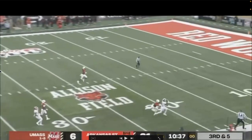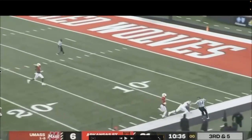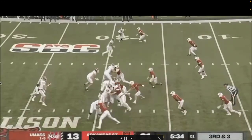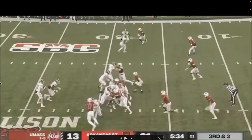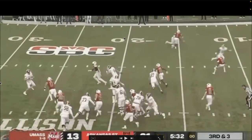Perfectly placed right in the breadbasket, he makes the catch, and then goes out of bounds inside the 15-yard line. And then this ended up being a touchdown to George Johnson, who is running a route right here. I don't think this is an RPO, just really a play action. George Johnson kind of gets blanketed right here, but somehow comes open.